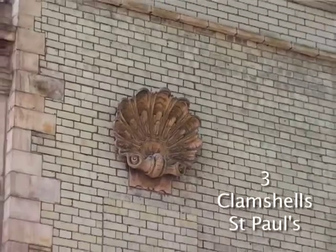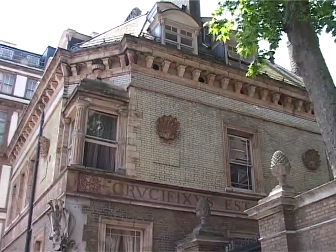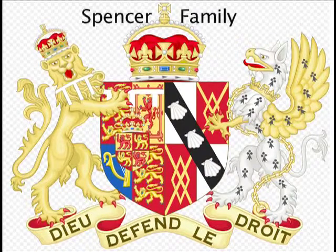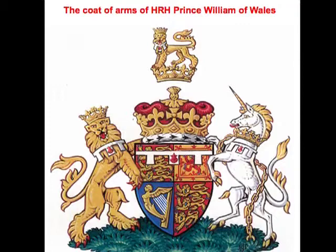The clamshell, in turn, became the main emblem of the Knights Templars. To emphasise this point, the Trinity of the three clamshells were placed above the main doorway of the Middle Temple Treasury, which is situated in the centre of London. The Trinity of three clamshells were the main emblem of the family shield of Diana, the Princess of Wales. The clamshell has been chosen by Prince William to be his foremost symbol on his family crest.